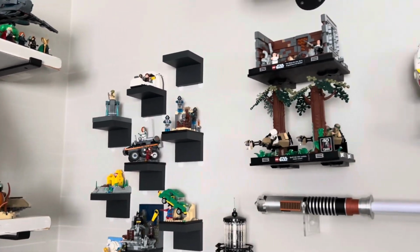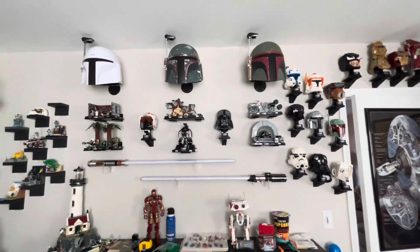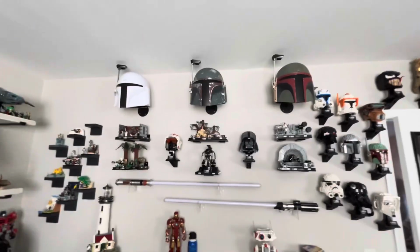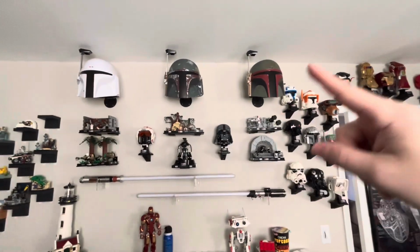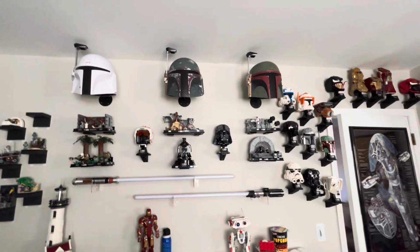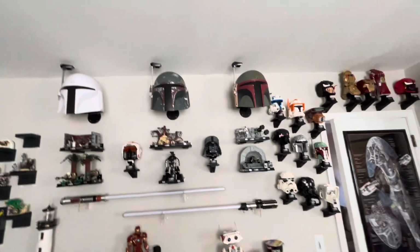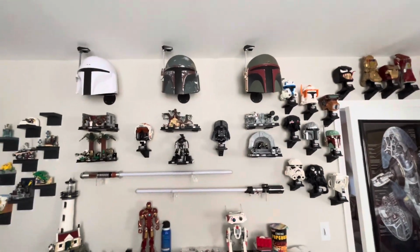So, moving over here, we have the wall, I guess. Little landmarks in my room. All the Black Series helmets of Boba Fett: Empire Strikes Back prototype, and then Mando Season 2. I have another one that I'm spray painting to be the Book of Boba Fett with the proper colors and everything, because the Book of Boba Fett is a bit more saturated than the Mando Season 2 one.